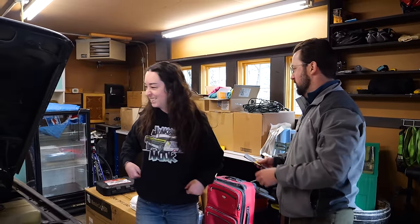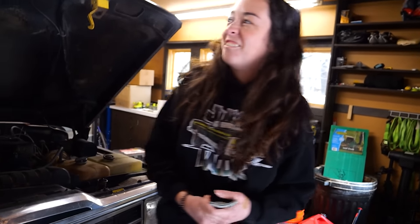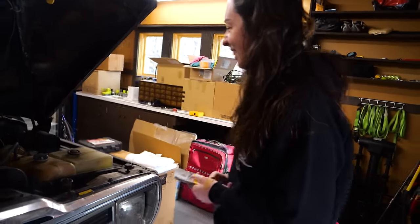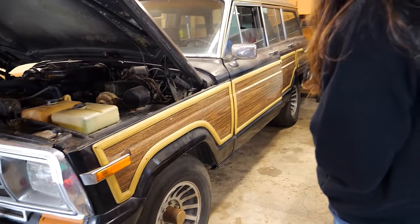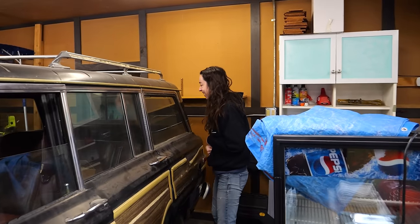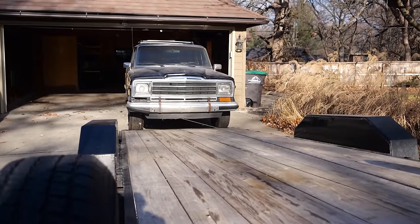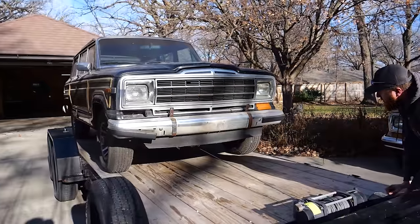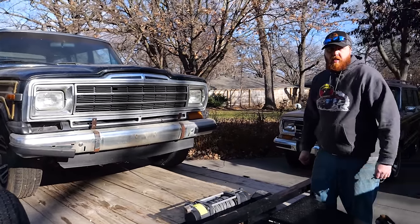Here, let's get the paperwork going. Excited. The funny part is I found this on Marketplace and I was like, are we going to pick this up? Not for $2,000, you won't think. No. She's got some rust. I can see clean through the driver's floor pan. You get it loaded up, head home, start working on it? Yeah. Let's do it. Strap it down and head to the shop.